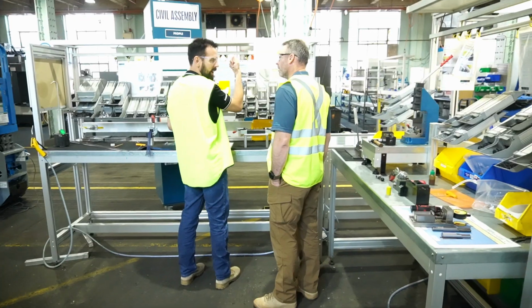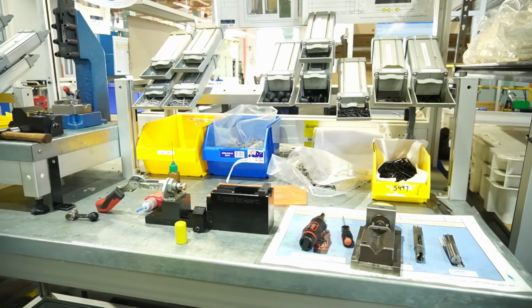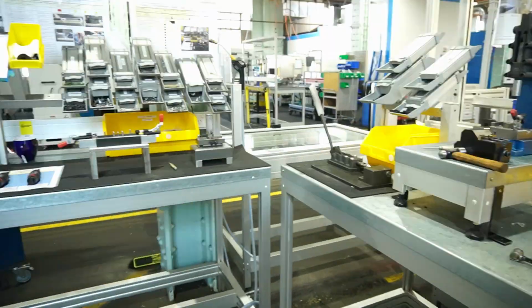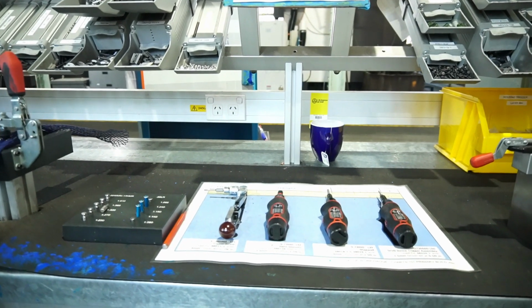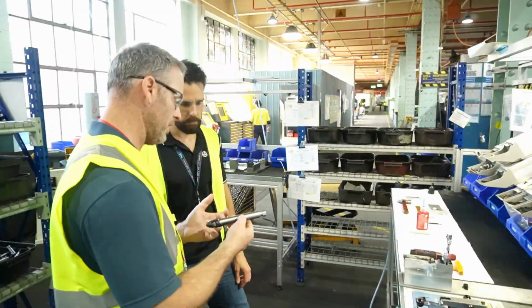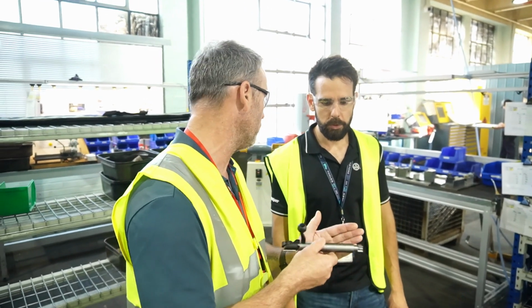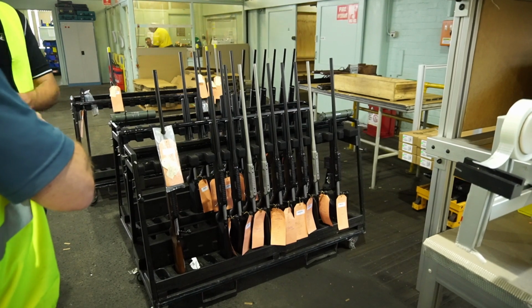Following this, the barrels and actions are assembled and are finished in-house in Cerakote. They're then laser engraved and mated with a stock and a trigger. Last but not least, every single rifle is then test fired and the results are recorded. Part of this process is a proof firing. Lithgow proofs their rifles to international standards and all their rifles carry the factory proof marking.